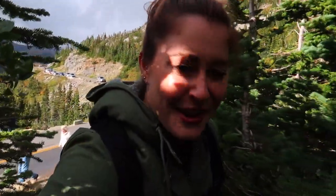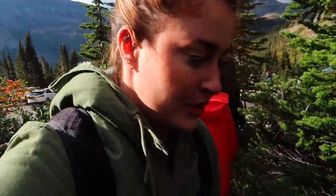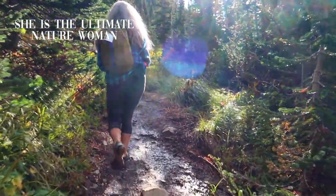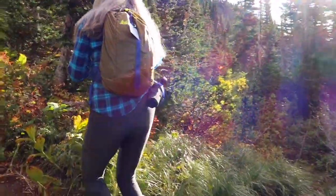Something that is nice about Glacier is that if you're with someone who is not a big hiker or can't hike, or you're just pressed for time, going along the Going-to-the-Sun Road is really nice because you can just pull out anywhere, and there'll be little spots like this. Not sure where my mom is taking me. There she goes. But yeah, I will show you what we end up getting up to.